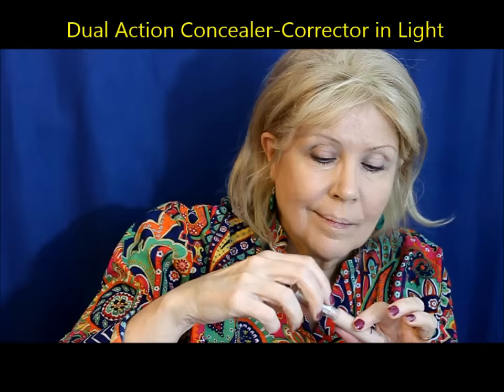Going on to the concealer, and this is the Duo Action Concealer Corrector in the color Light. Just doing all the center area of my face to keep the light to the center. And I'm using my ring finger to sort of punch that in a little bit, just blending it lightly, not using too much pressure. We don't want any more pressure in the under eye area than we have to have.